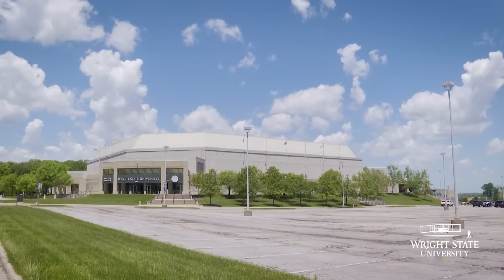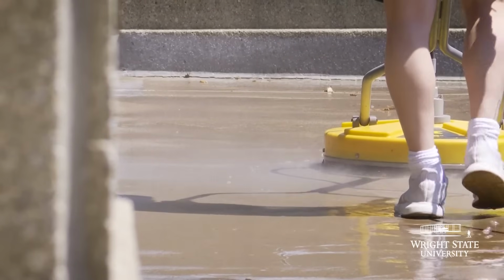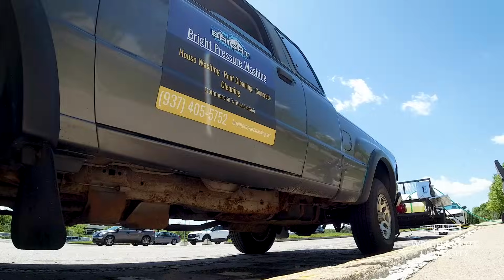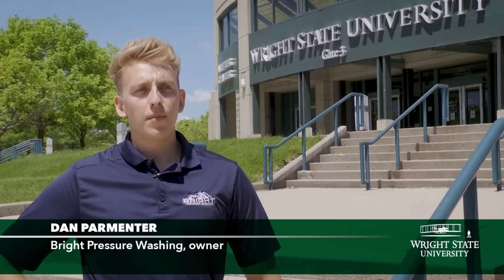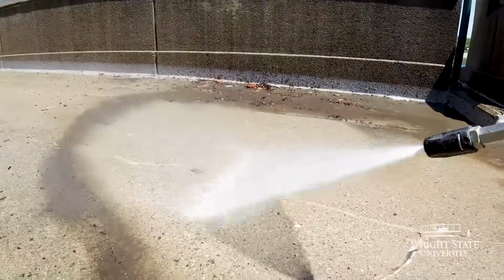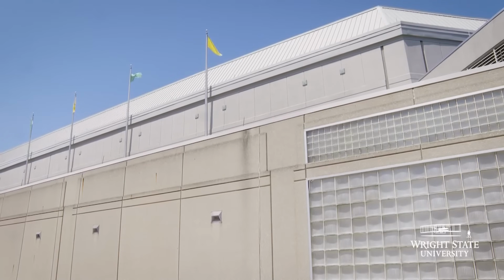For us to be able to come back and give something back to the university is really just something special. My name is Randy Parmenter. I'm the owner of Wright Pressure Washing here in Dayton, Ohio. I'm a former Wright State mechanical engineering student. We're actually cleaning the exterior of the building of the Nutter Center.